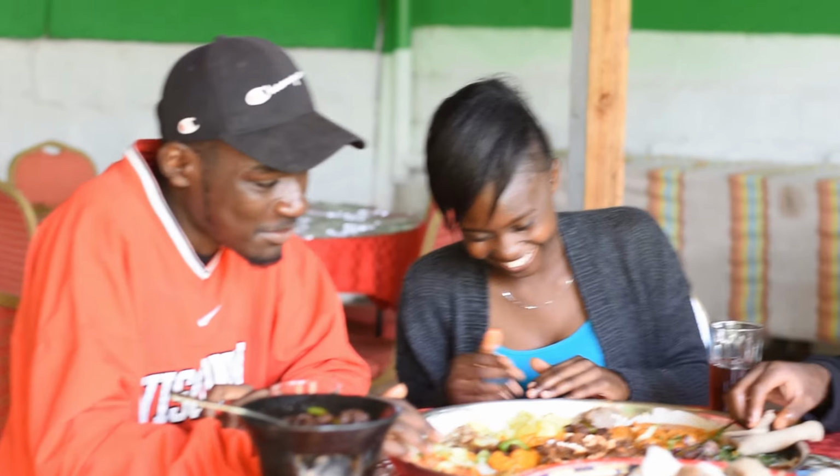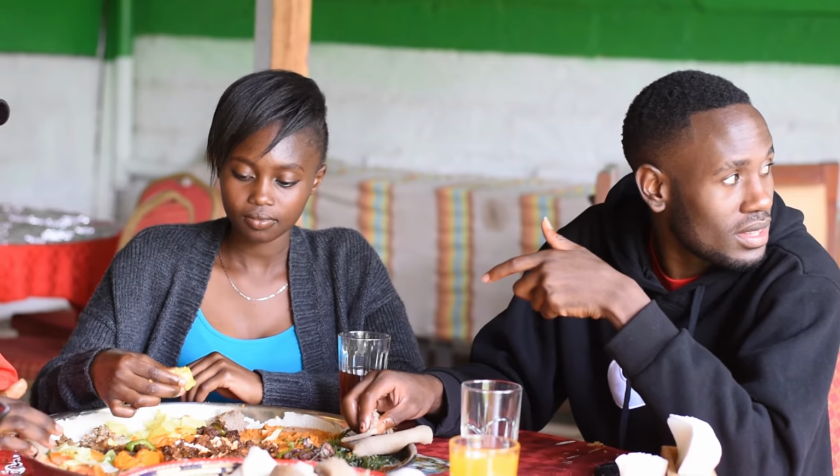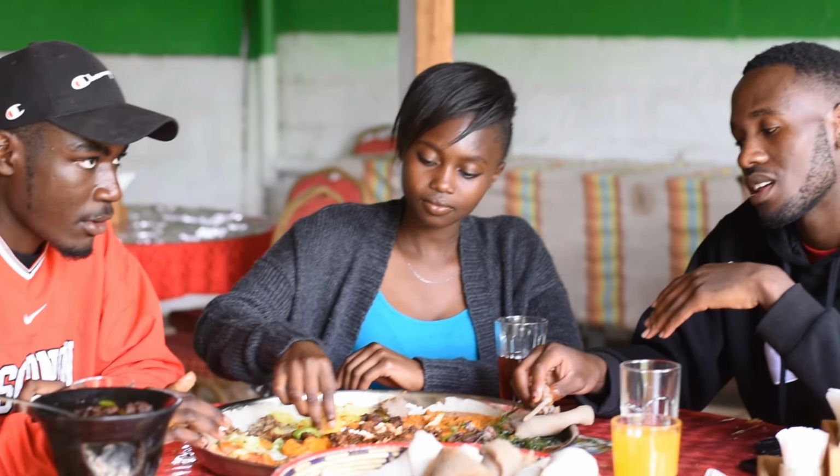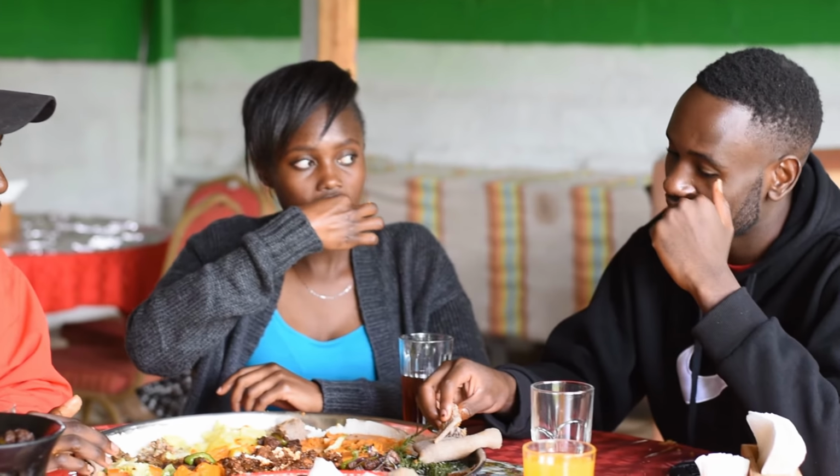The spice, oh my god, it gets them. You know, comparing with the Indian, the Indian food is spicy, but you get the flavor of the food that you eat. But this one is just spice. If I can, give it one name. The injera everything. Just for the best flavor, your taste buds can't keep up.